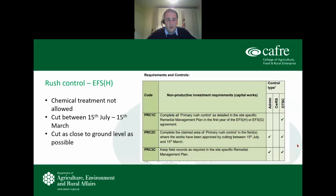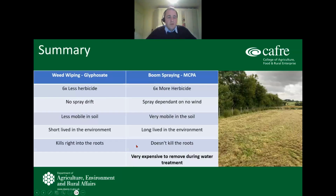If you're in EFS higher and you are topping, cut as close to the ground level as possible. So that goes without saying, really. So just a summary, really, before I hand over to Peter.